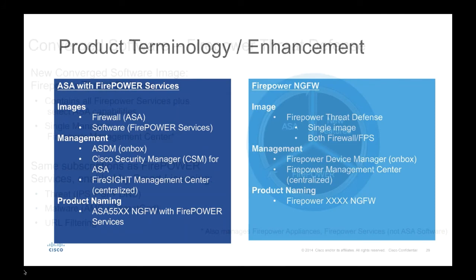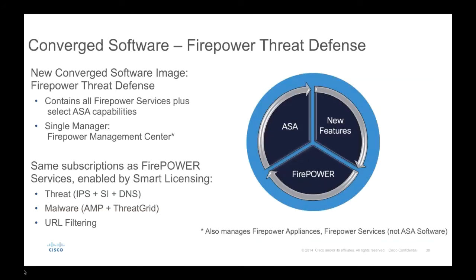So when we talk about this converged software, when I mentioned that single OS, what we've done is we've taken the best of the ASA, combined that with the Firepower services, which essentially is the threat capabilities, and put those together under a single OS.